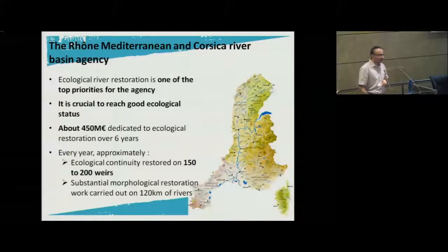Ecological river restoration is one of the top priorities for the agency. We think it is crucial to reach good ecological status. And we spend about 450 million euros on ecological restoration. So that was the budget for the past 6 years. And that is likely to be the budget for the next 6 years as well.